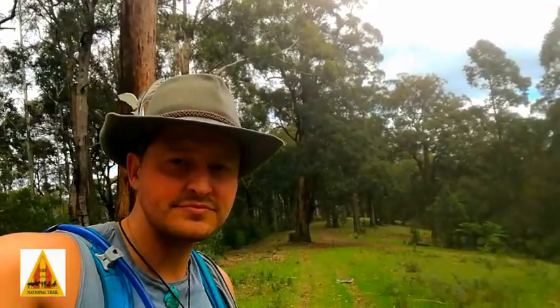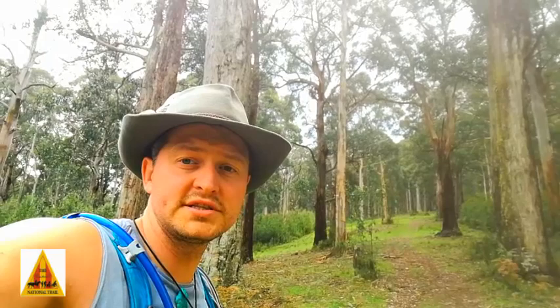So, we've just been doing this incline the whole way. It's really steep, and it's about to get even steeper. So, I believe we're almost at the top, so I'm getting really excited because I want to see this view, because every time I see it, it just gets better and better.